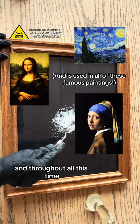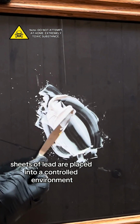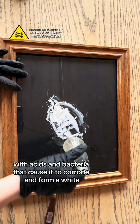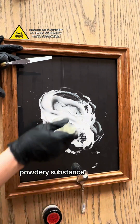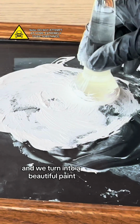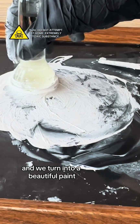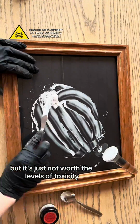And throughout all this time, the recipe has stayed largely the same. Sheets of lead are placed into a controlled environment with acids and bacteria that cause it to corrode and form a white powdery substance that we then mix with a binder, in this case linseed oil, and we turn into a beautiful paint. And don't get me wrong, it's beautiful, but it's just not worth the levels of toxicity.